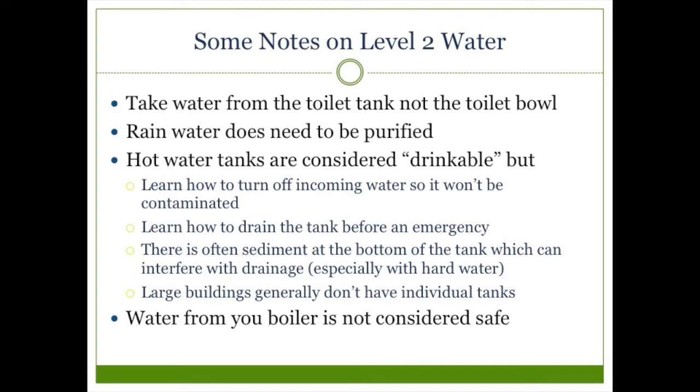Hot water tanks are considered drinkable water, because that is the water that just comes out of the tap that has hot water for you. But it's important to first learn how to turn off incoming water, so if there is contaminated water out there, you're keeping it from going into the tank. It's a good idea to learn how to drain the tank before an emergency. I'm in the process of learning it for myself.